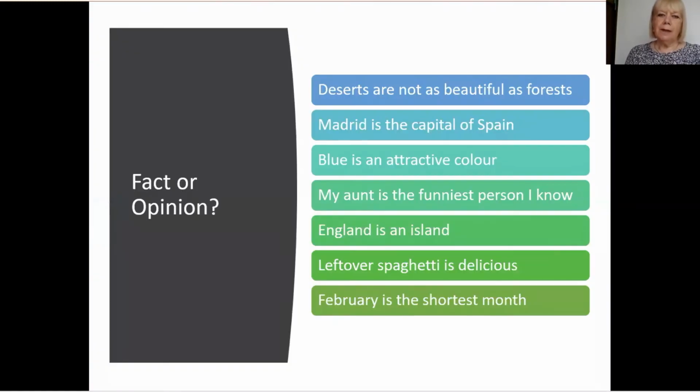I've talked about facts or opinion. Now just have a look at some of these statements that I've put up here and look to see whether they are facts or opinion. Deserts are not as beautiful as forests. Well, obviously it's a matter of opinion, isn't it? But people state these things as if they're facts. And sometimes you have to unpick it and you think, is that their view or is this the world view or is it a fact?